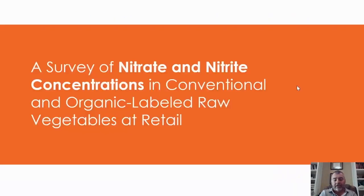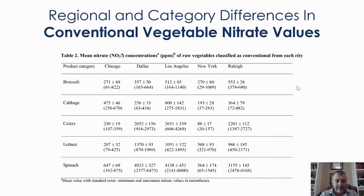Next, we went and just tried to determine if we could change dietary guidelines, how much broccoli or celery or spinach would one need to eat to get 300 or 400 milligrams of nitrate to normalize your blood pressure. So we went to 5 cities across the U.S., Chicago, Dallas, Los Angeles, New York, and Raleigh, bought different classes of vegetables, and then quantified the nitrate in here. And this is a busy slide and lots of numbers on it.